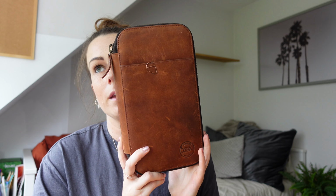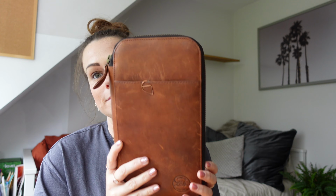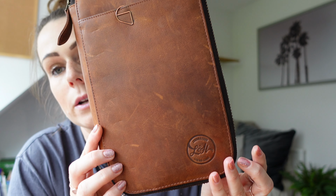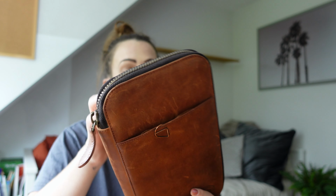I'm making another little pile over here, but it's on a pile of stuff already. So let's just move that. So this is my travel wallet. This is the one that I shared some photos of earlier. It's got a lovely pocket on the front. My one's got a little clip on it that I've just had on there forever. I just love the leather. I love it.